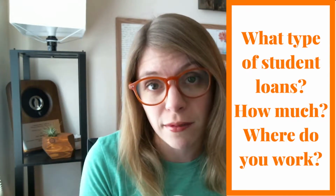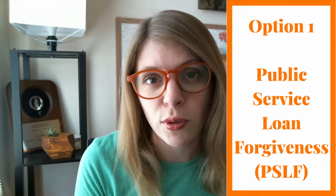Let's talk through option 1, which is Public Service Loan Forgiveness, or PSLF. Now, this option is going to be good for borrowers that have high amounts of federal debt and are working at a government or nonprofit institution. PSLF is a pretty common choice because it forgives the remaining balance of federal student loan debt after a borrower has made 120 eligible payments while working full-time for an eligible employer.